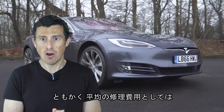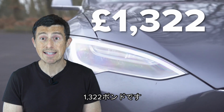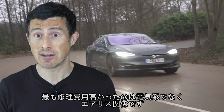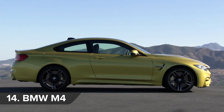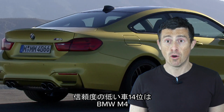Anyway, the average cost per claim for the Tesla Model S, according to WarrantyWise, is £1,322. However, the biggest claim they've had to pay out on one didn't relate to electrical problems, but instead the air suspension, and that came in at £4,402. Whew, oh dear.